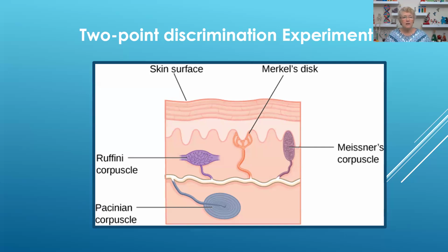Now, even taking a look at this drawing, notice how much closer to the skin surface the Meissner's are than the Pacinian. There's the Meissner's right there. There's a Pacinian way down here. The Meissner's are much closer to the part that you touch, the surface. So Pacinian tests for deep touch. You have to use pretty light touch to avoid activating the Pacinian in this lab. So you don't want to be pressing really hard with your pencils.